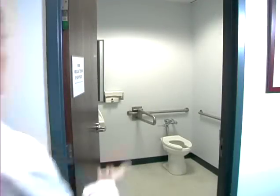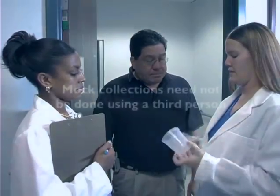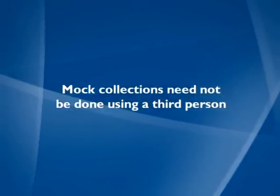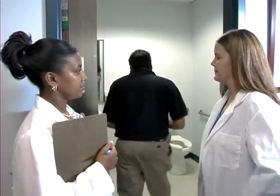After completing qualification training, collectors must complete 5 consecutive error-free mock collections. These mock collections must be performed following the procedures outlined in 49 CFR Part 40.